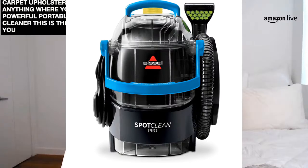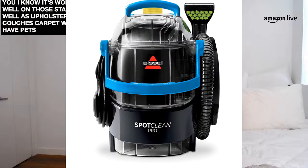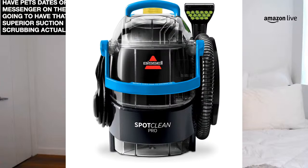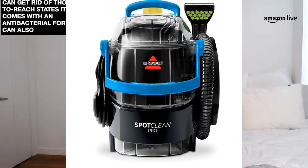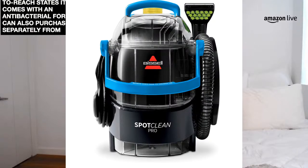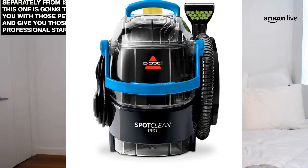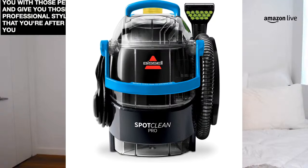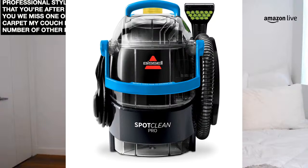I know it works super well on both stairs, as well as upholstery, couches, carpets, wherever you have pet stains or various messes around the house. It's going to have that superior suction and scrubbing action so that you can get rid of those hard to reach stains. It even comes with an antibacterial formula. You can also purchase this separately from Bissell. This one is going to help you lift up those pet stains and give you those professional style results that you're after. I love using this one on my carpets, my couches, a number of other places to really make my home sparkle and shine.